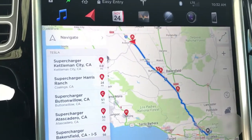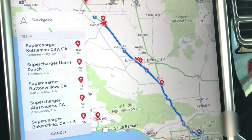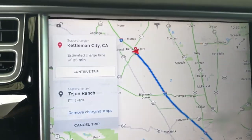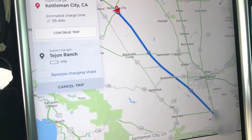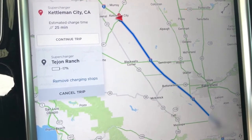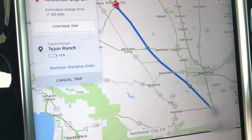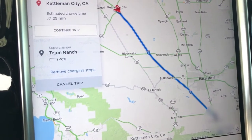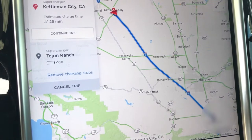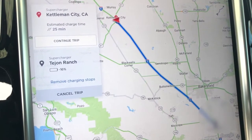Here's the last one. We have to make a stop right here. We just have to. So that's the letter G. And it is showing we can charge here for 25 minutes and get there to that supercharger with 17% range. So what we're gonna do instead, we're gonna charge up to 90%, probably spend about 40 minutes at this lounge and get there with more battery and top it up there and get all the way to Glendale with still decent range left.